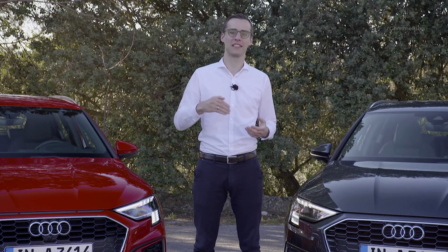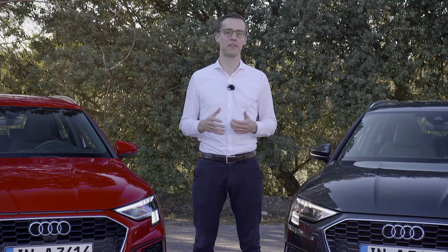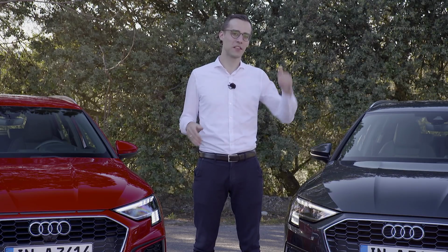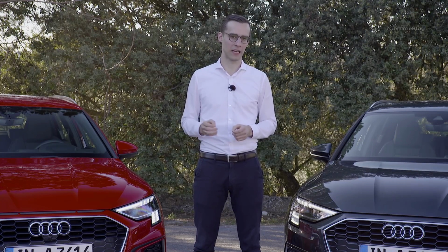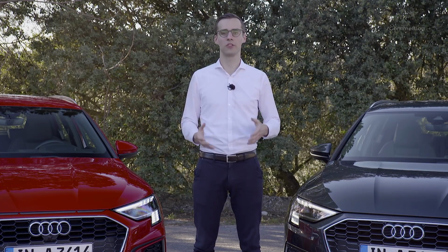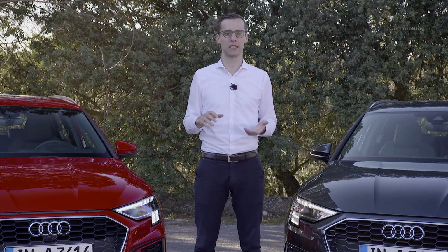So compared to the predecessor, we have a brand new technology in light design in this new Audi A3 Sportback. So behind me you see the top of the line matrix LED headlight with a new digital daytime running light. So for the first time we're able to differentiate different A3 models with a different daytime running light signature.